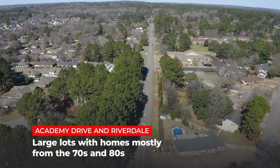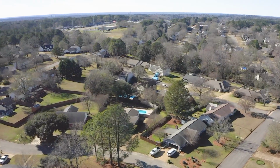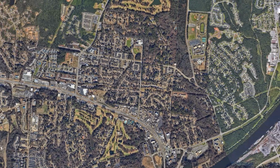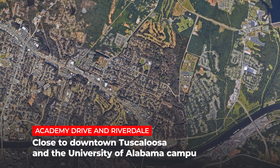These homes are more like 70s and 80s. There are some that are a little bit newer. There's a few in the back of the neighborhood in Academy Drive that do have basements, but most of them are one levels or split levels. These homes are right in the middle of town. You're literally 5 minutes across the bridge to downtown Tuscaloosa and the University of Alabama campus.